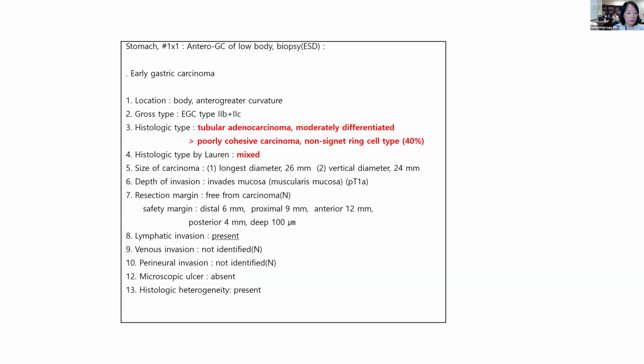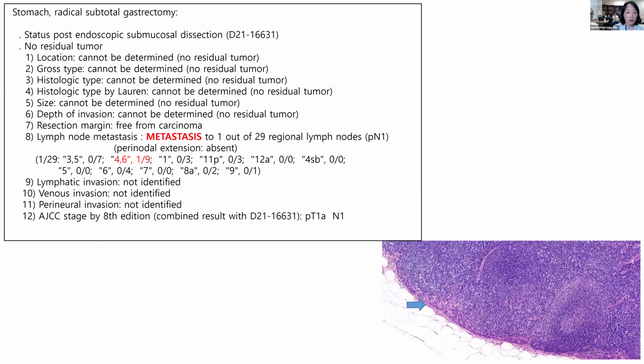Although this tumor was confined within the mucosa, it had lymphatic tumor emboli. Therefore, this patient underwent a surgical resection. And in the gastrectomy specimen, there was no residual tumor, but a lymph node metastasis was detected in one lymph node from station 4-6.